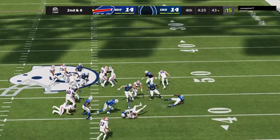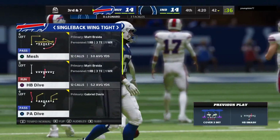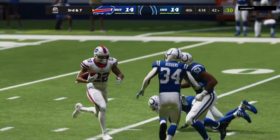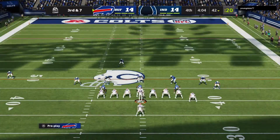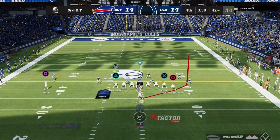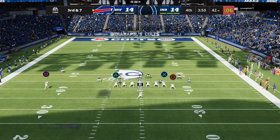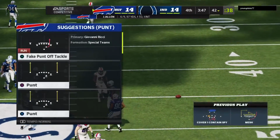On 2nd down, a run with Breida. And he is met in his tracks behind the line of scrimmage. Now they're going to be dealing with a 3rd and 7 as that one officially a loss of 1. But it's knocked away and incomplete.